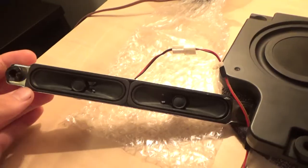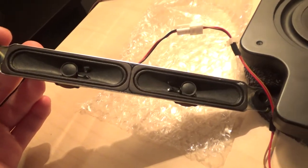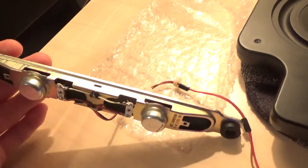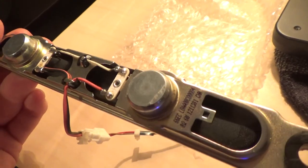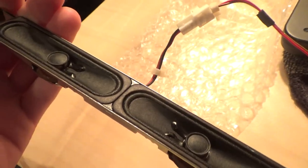The satellites are actually very interesting in terms of design. They contain two drivers, as in two cones, two coils, and two spiders, and two magnets, all installed in one frame. It's actually very interesting. Each coil in these speakers is 8 ohms, 6 watts, so a total of 12 watts for each speaker, 12 watts total for the left speaker, and 12 watts total for the right speaker.